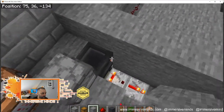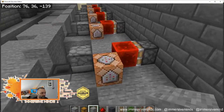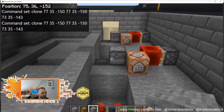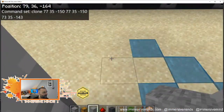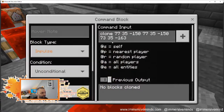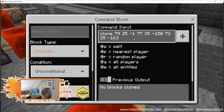Oh no. Why is that appearing? Is that because of this? No, it can't be. That's because of that. And we're not getting that filled up again. And that's because of these. No, it can't be. Oh, it's because that's in the wrong place. Look. So now we need to figure out where that is. So that is 79... Wow. 7936 minus 164. That's going to have to be the same in all of these. 79, 35, 164.